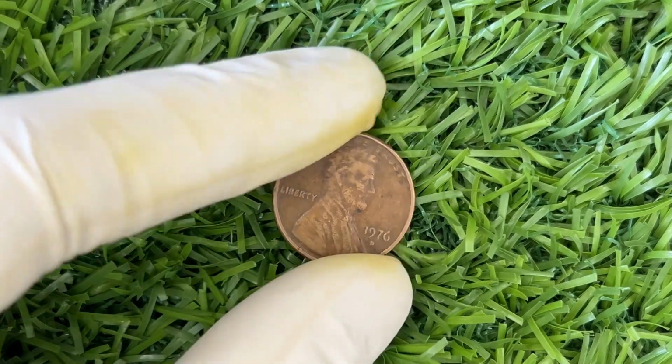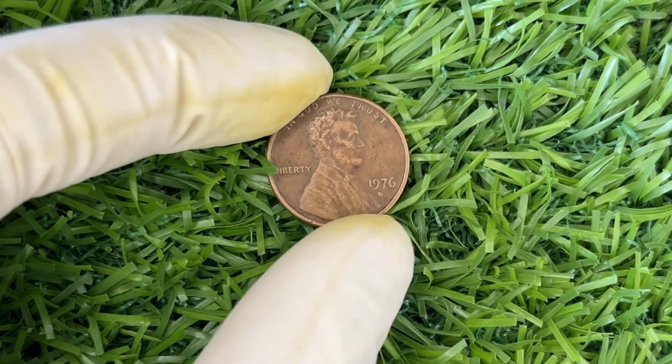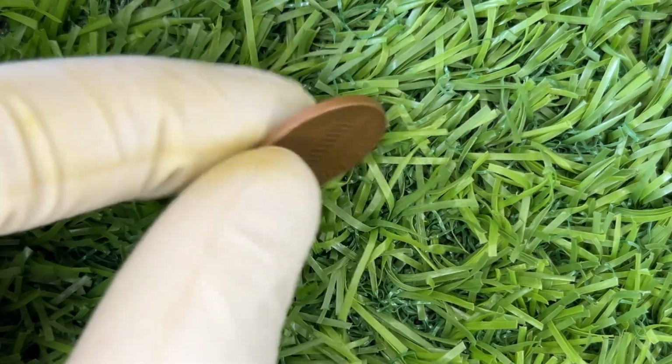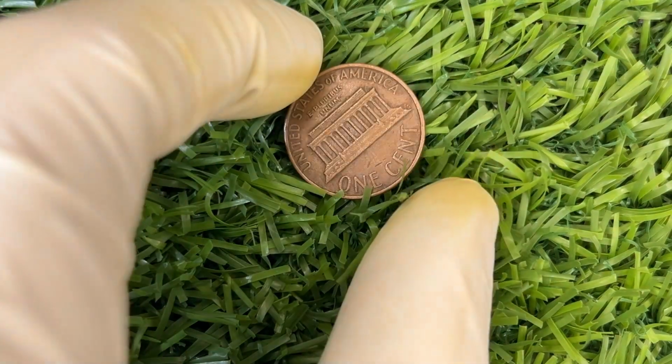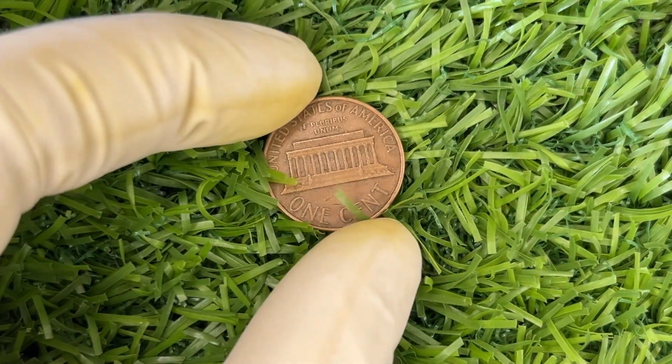So, what makes the 1976 penny worth millions? First, it's all about the errors. Coin errors can dramatically increase a coin's value, and the 1976 penny is infamous for having a few key mistakes.